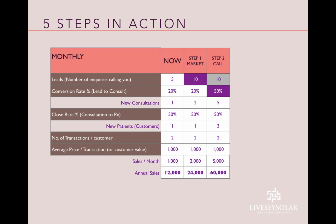The conversion rate or close rate at the appointment remains 50%, and the new patients that arise are 3 now. 2 transactions per 3 at £1,000 per transaction is 5,000. Now we've got a little bit of a practice going, and the practice is now making £60,000 a year simply by changing those 2 things. They generated more leads and they increased their conversion rate. Okay, but we're not done yet.